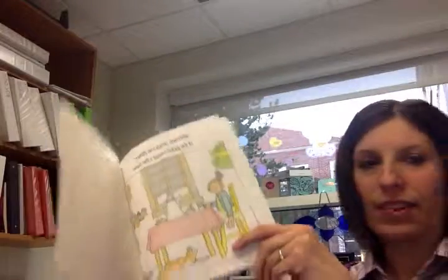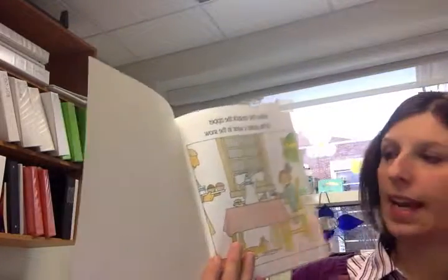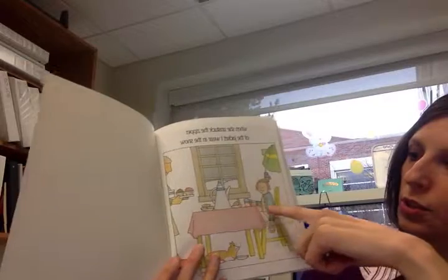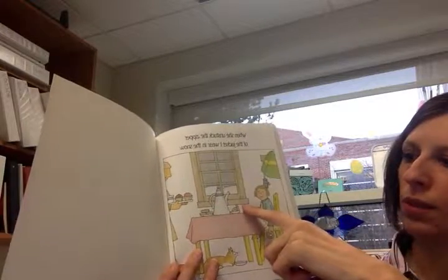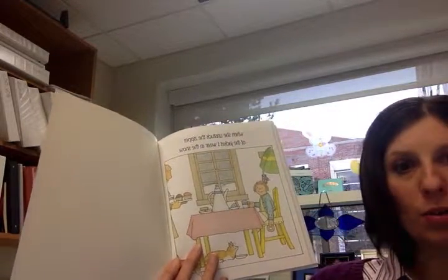So what are they having after they came in from that cold, snowy day? The mom's bringing cupcakes and donuts. And what do you suppose is in that cup? Looks like there's some whipped cream on it or marshmallows. It's probably hot cocoa. Do you guys like hot cocoa?